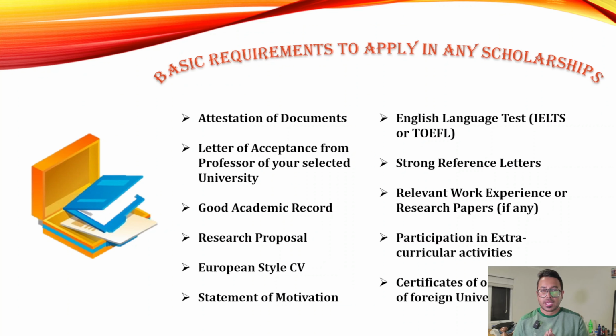Statement of motivation. Again, if you are applying for master's or PhD positions, you might need to provide a statement of motivation, a statement of purpose, or a personal statement to assure that you are the right candidate for that particular position. If you don't know how to write a motivation letter, we have a separate video. You can go to the playlist and watch that video in order to understand the difference between the motivation letter, statement of purpose, and personal statement, and how to write a letter of motivation without any template.